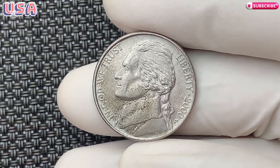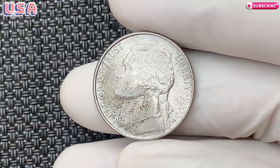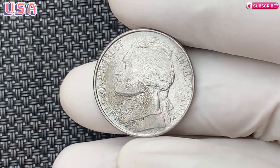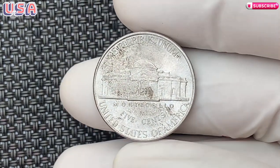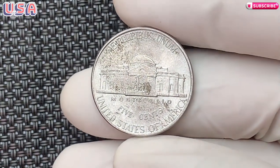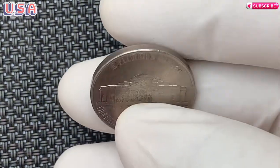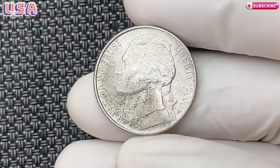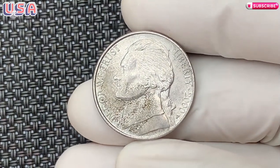Today, we're diving into the fascinating world of U.S. coinage to uncover the hidden value of a coin that might be sitting unnoticed in your collection: the 2000 United States of America 5-cent piece with a mint mark. This Jefferson nickel, often overlooked in everyday transactions, could be worth far more than just 5 cents. In fact, one rare variation of this coin has fetched an eye-watering price at auction.